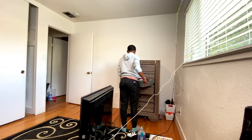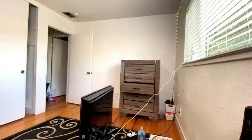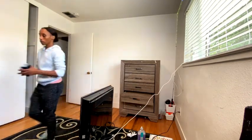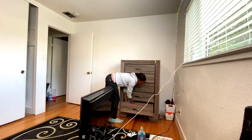So that is the whole spiel on the dresser process. And yeah, it got done though. It took me, like I said, much longer than I anticipated. I was so frustrated with this dresser, you guys.